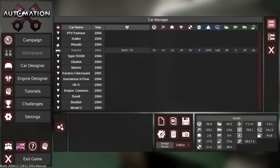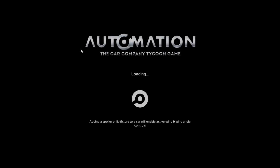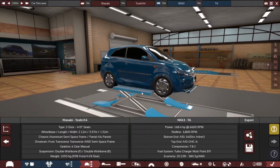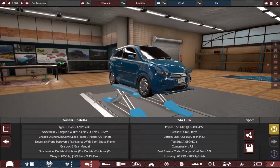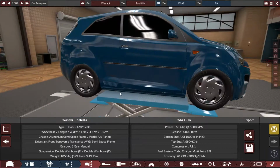Okay, we've got the Wasabi. We've got a lot of nice little names here. The Toshi K4. This is a... Let's see. Stop with the stupid issues. I don't need that. Okay, let me quickly load this in properly because it's still... There you go. Alright, so this is a bit of a bubble car.